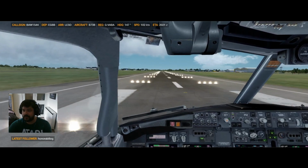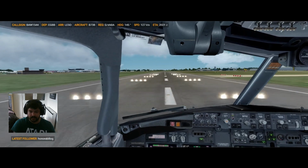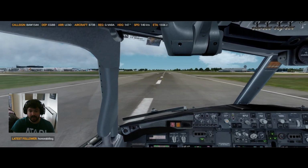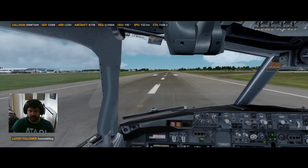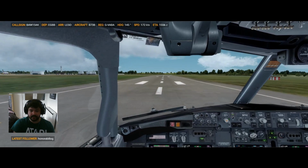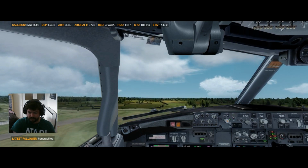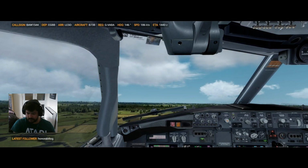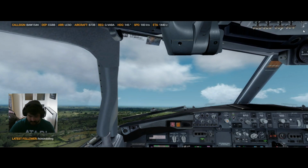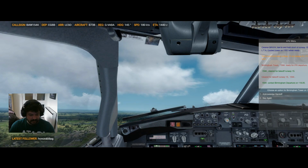Landing lights, turn them on. Oh my god. V1. V2. We should have rotated by now. Dude, rotate. Rotating. They're not very good with this rotate, are they? Positive rate. Gear up. We're flying. We're flying high. Trim. Gear up. Birmingham departure on 118.05. Check. Handoff.